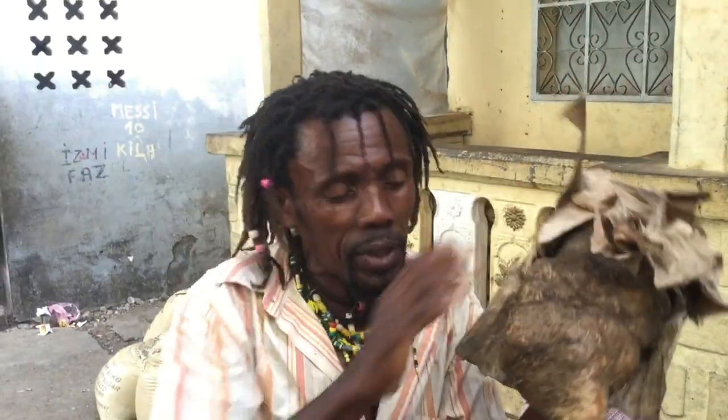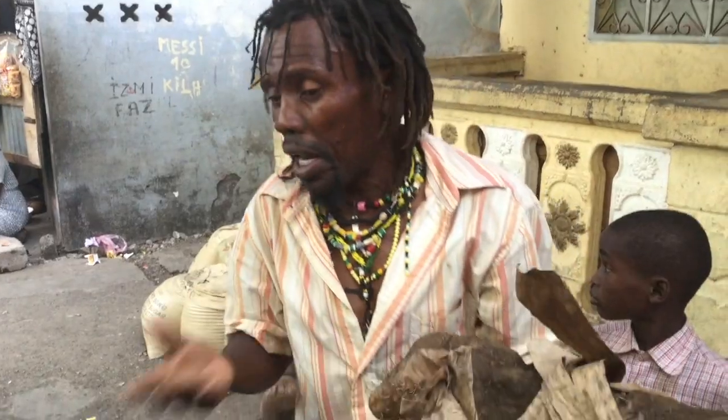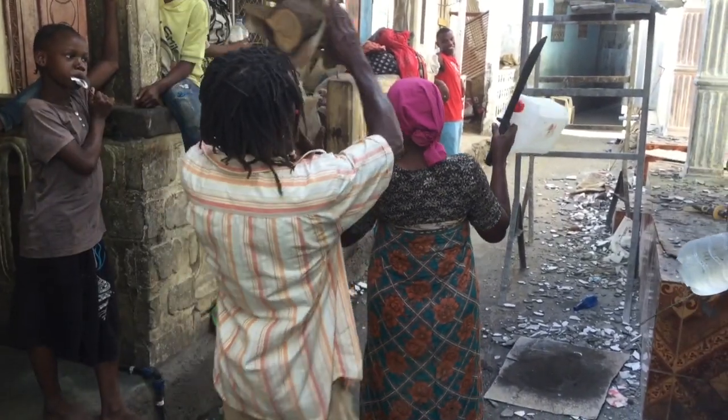In your plantation, you see, it's cassava. In Africa, it's the same. Because in Africa and here, Comoros, it is like food. And that is cassava. What's it called?